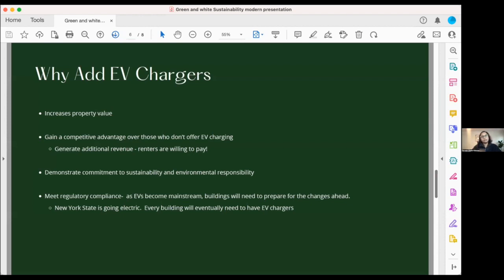So one of the biggest reasons why building owners should think about adding EV chargers is that there is definitely an increase in property value. It used to be a luxury amenity, but now it's a necessity. And people are willing to pay. And as more and more people adopt electric vehicles, they're going to have to charge it somewhere.